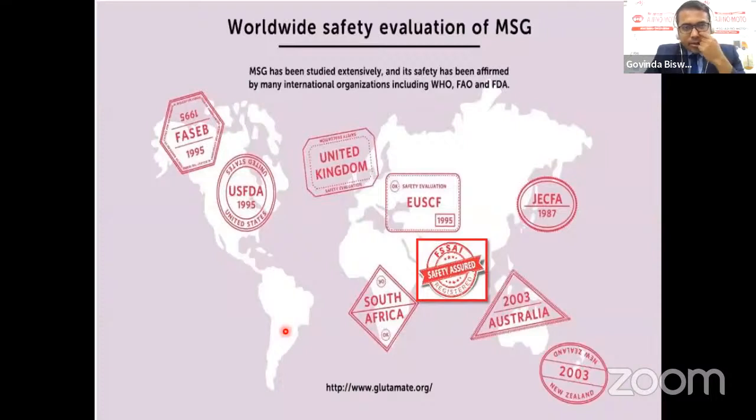Now coming to the safety part. So we say it's safe. As an organization, we may say it's safe, but if you see scientifically, major global regulatory bodies in India, like the Food Safety and Standards Authority of India, FSSAI, the US FDA, JECFA, the Joint Expert Committee on Food Additives, which is a joint organization of WHO and FAO, and other major global regulatory bodies have done conclusive research, and they consider this component, MSG, generally recognized as safe.